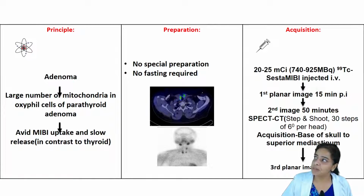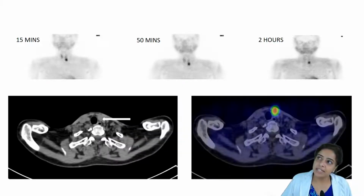We take the first planar imaging at 15 minutes, second at 50 minutes. An early SPECT-CT is warranted at this time in case there is a difficult localization of the parathyroid gland, and a 3D reconstructed image along with a correlative CT is acquired from the base of the skull to the superior mediastinum. Here we see the planar images in the first frame, which are taken at 15 minutes, 50 minutes and 2 hours.